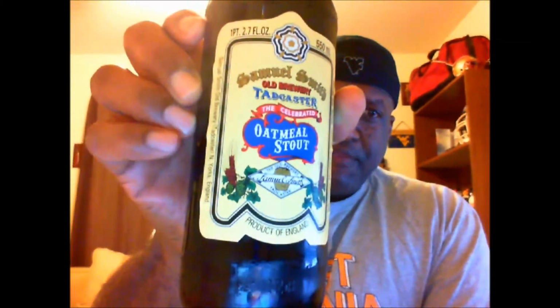For those of you not familiar with Samuel Smith, they're out of Tadcaster, England. This one is considered, as I mentioned, an oatmeal stout or maybe a sweet stout. Best served in an English pint or a shaker glass. Unbeknownst to me, when I purchased it, they included a glass with the beer, which is really very nice. So I got an English pint glass to add to the collection.